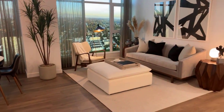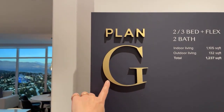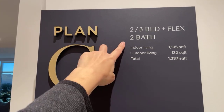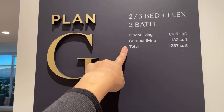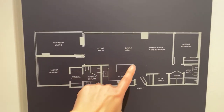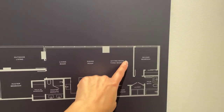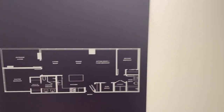So as I mentioned, I'm going to back up to before entering the home. This is, again, their signature plan, this Plan G. You can choose to have either a 2 or 3 bedroom plus flex space. And this is your square footage, over 1,100 square feet inside. Again, we can get you copies of the floor plan, but what I'm about to show you is this sitting area room here. That's where the 3rd bedroom could potentially be, should you wish to have one. We haven't gone into the other bedrooms just yet.